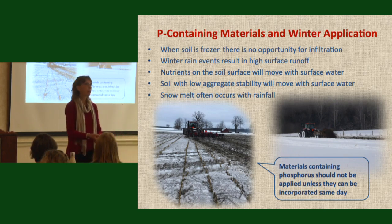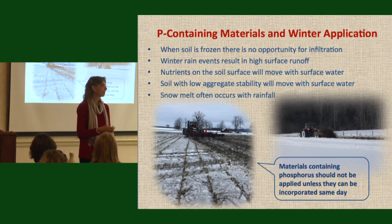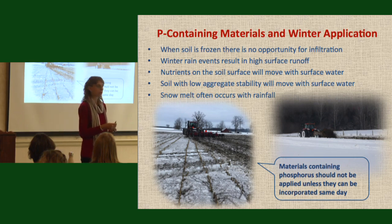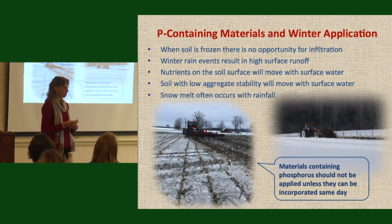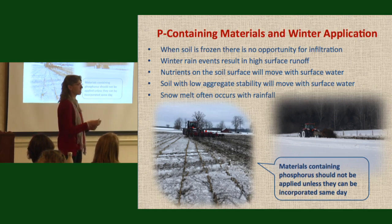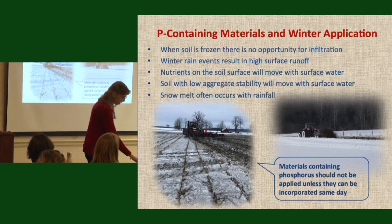But how many times have we seen thaws without rain? I can count a couple, but not many. Usually there's rain with it, rain events. So nutrients on the soil surface will move with the soil water, and soil with low aggregate stability will also move with the soil water. So basically, materials containing phosphorus should not be applied unless they can be incorporated the same day. And even then, if there's risk of erosion, there's still the potential for some phosphorus loss.